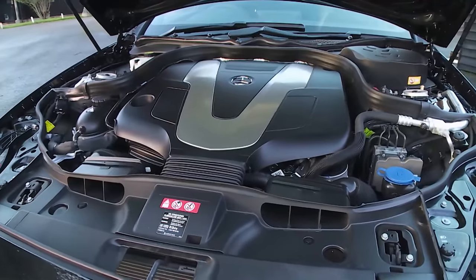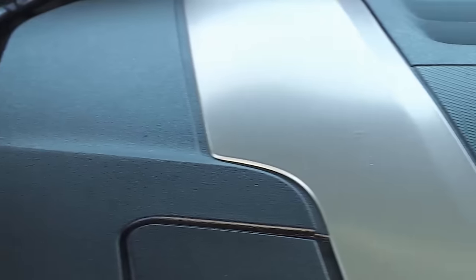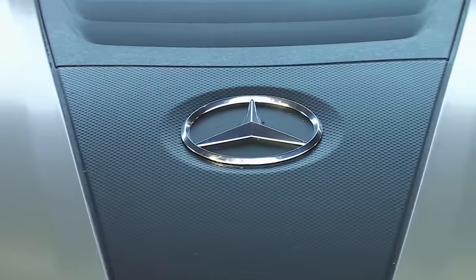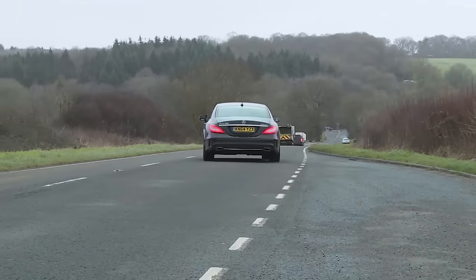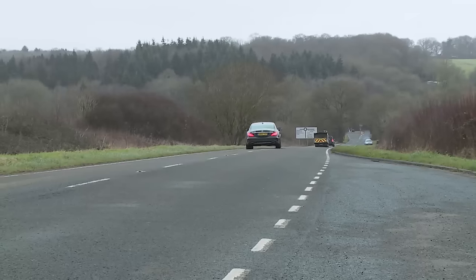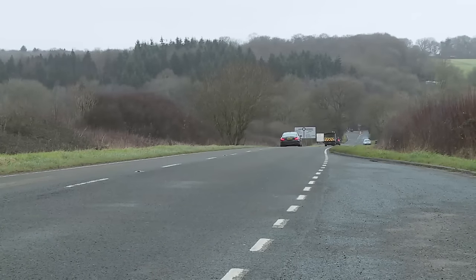Onto the six-cylinder diesel option, the CLS 350 Blue Tech model I'm driving here. This power plant arguably suits this car much better, with 258 brake horsepower on tap, and more importantly, over 50% more pulling power that wafts you to 62 miles per hour in just 6.6 seconds, and would demolish a long autobahn trip hovering at or near its 152 mile per hour maximum.